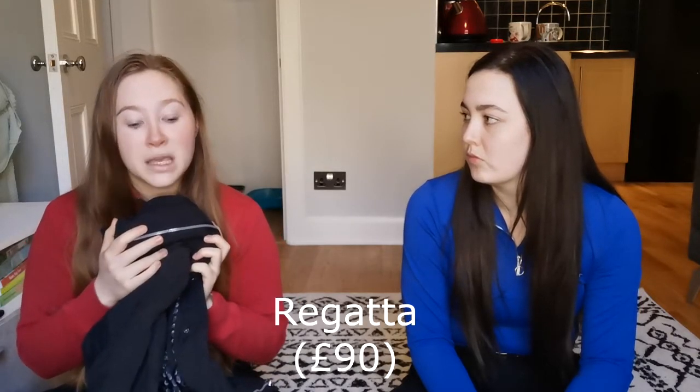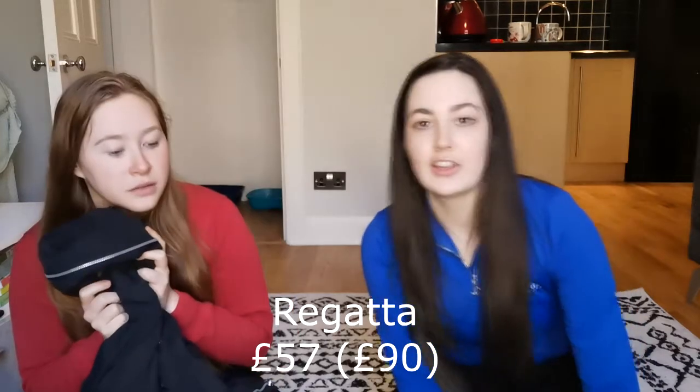Yes. I got it straight from Regatta. They did have a sale on, so full price is £90. It was in the sale for 60, and then I got an extra 15% off, but plus delivery I got £57. It's like the equestrian tax, isn't it? As soon as you put a horse brand on a jacket, it's going to be £100 more.